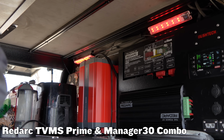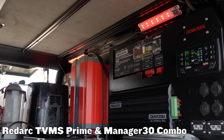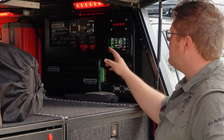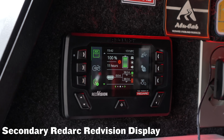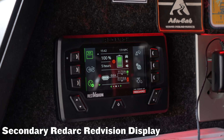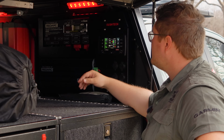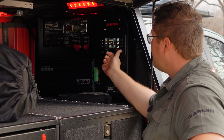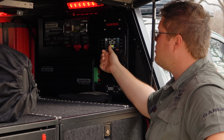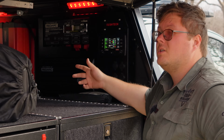So it's all managed through the Redarc TVMS Prime, which is basically an 80 amp distribution block with all sorts of amazing tech. So you've got all your switching and stuff in here. You've got monitoring of the input and output from the inverter and from all auxiliaries, plus your charging from solar and everything. So it's pretty damn cool. I've also got water tank sensors on here, so I can monitor the water tank and just check how much water I actually have in the vehicle, which is awesome. I think that's especially really nice for the tray.